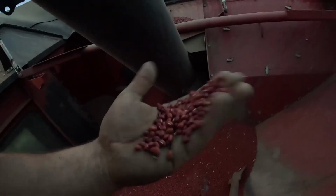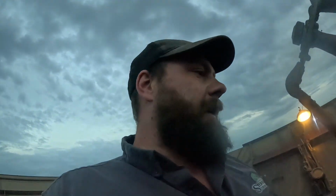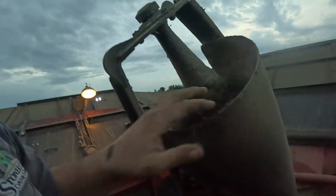So I got 3 more rounds. I'm under 10 acres to go, so then we can do a nice service on it and bring the corn head up and get going on high moisture corn whenever the weather allows us. I think we're going to be shut down for tomorrow for sure.